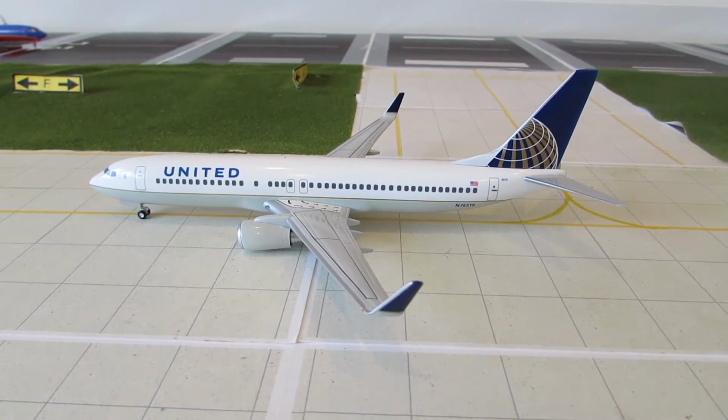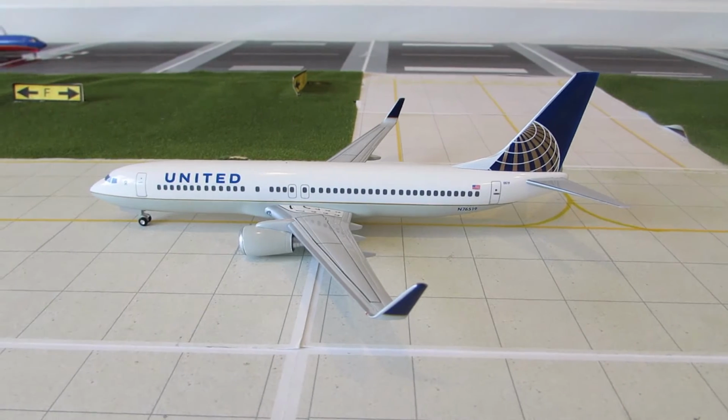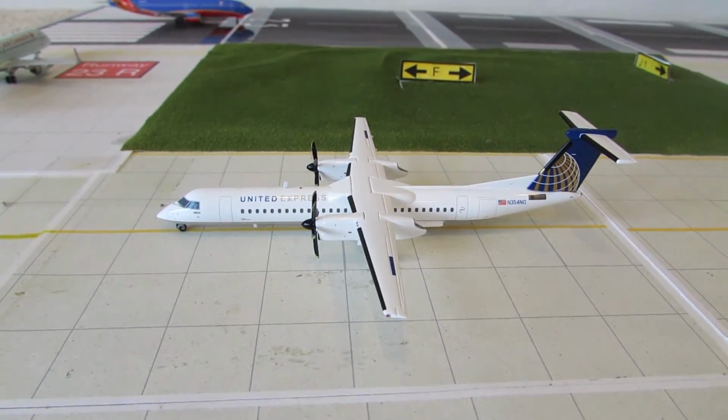Next up in line for takeoff, we have this United 737-800. He's going to be heading out to Houston Bush. Next up, we have this United Express Q400. He is also waiting in line for takeoff. He's going to be heading out to Cleveland.